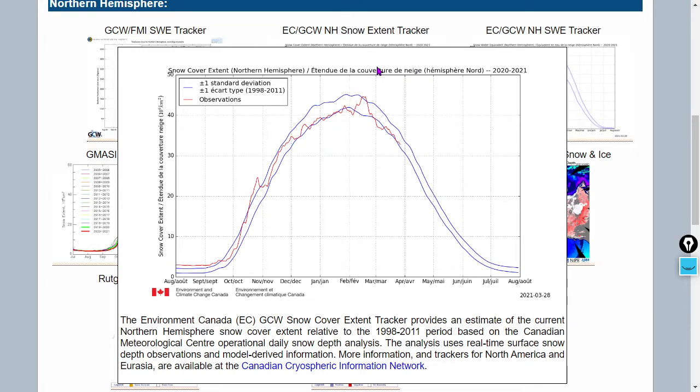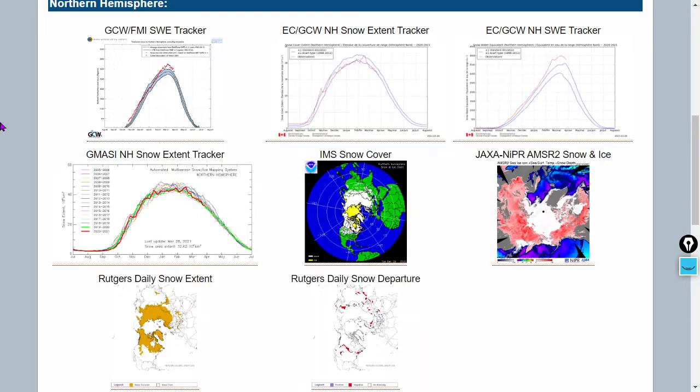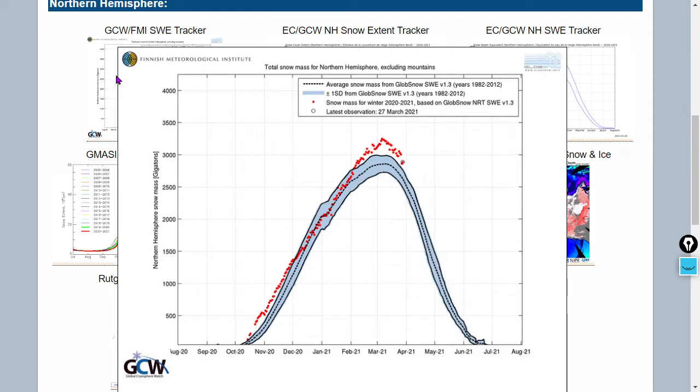Actually kind of on the low side for snow extent, near 1 standard deviation below normal, although in the normal range right now. And last but not least, the snow mass balance, moving back to around 1 standard deviation, having reached about 2 standard deviations above normal right at its peak. And that is the 4th winter in a row, folks. The 4th season in a row for seeing 2 standard deviations above normal snowfall.